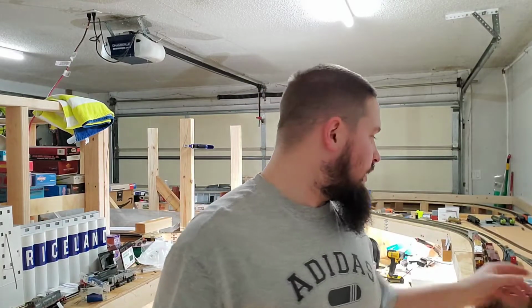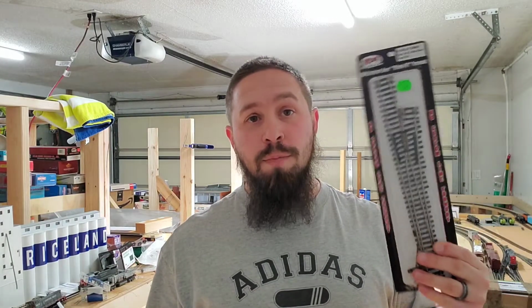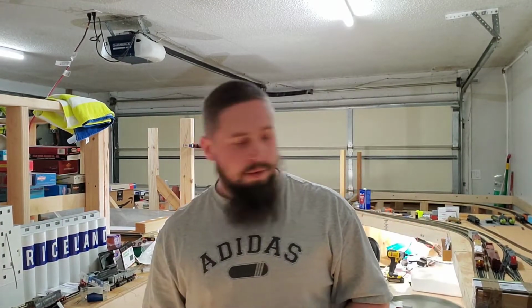Actually, these are items that came in over the week, and then plus I got a turnout from the hobby shop because I've been looking for this one, and he finally found one for me. For some odd reason, Atlas is not making much track right now, especially turnouts, but this is going to go over here on Riceland on the other end, where it would actually go up to the level, or the helix to level 3. So I'm going to put this one off to the side.